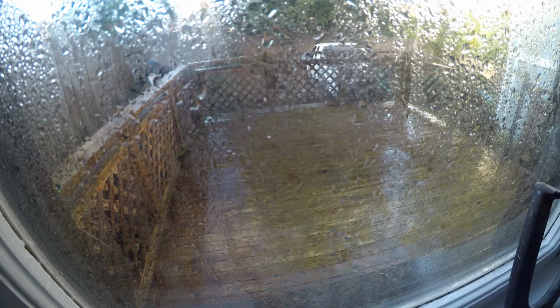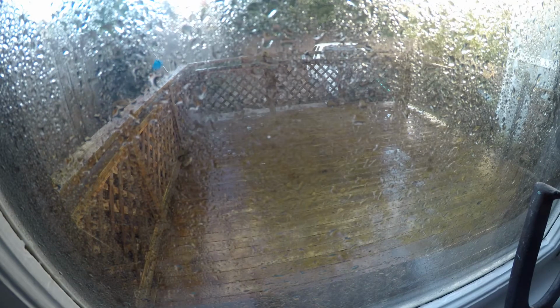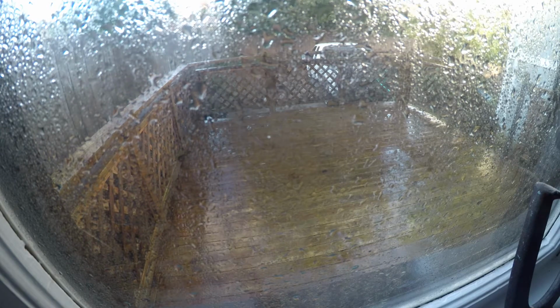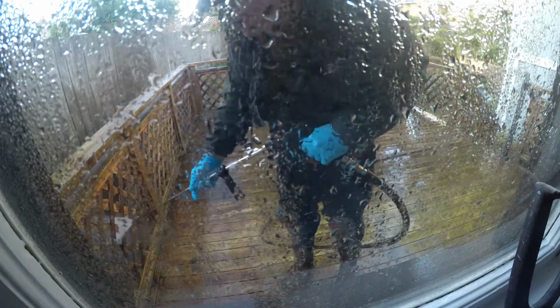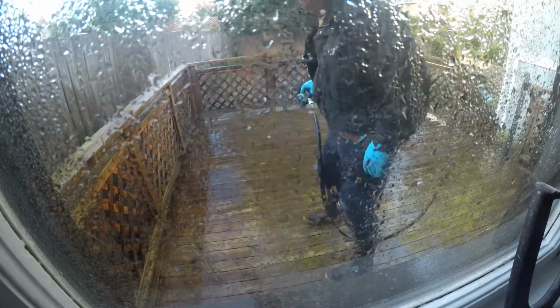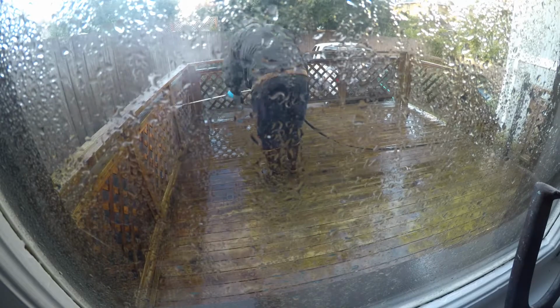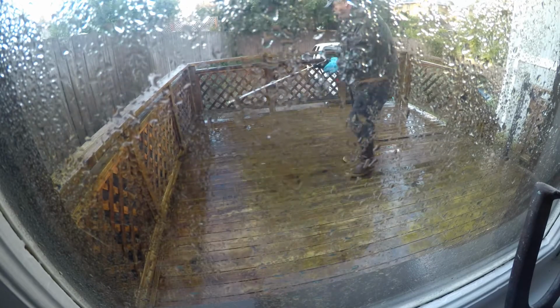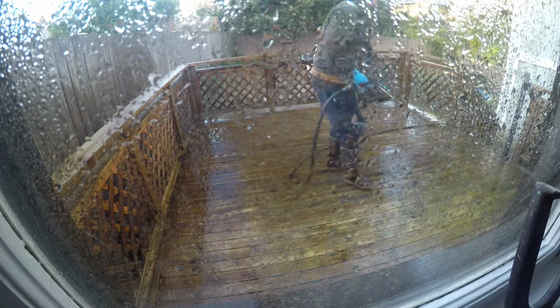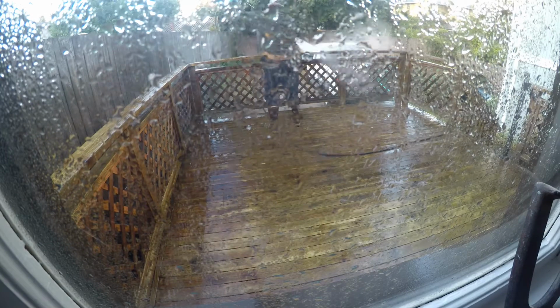And so when I'm up on the deck, you can actually kind of see the wood brighten up as I wash it. And so you just kind of keep watching what's going on there, and things start to look better. Now you can see I am pressure washing the deck, and I only want to get the tip of the water jet so close, because if you get too close, then you're going to start ripping up the fibers of the wood, and you don't want to do that.